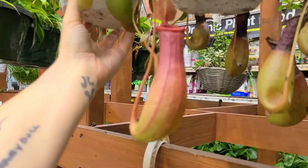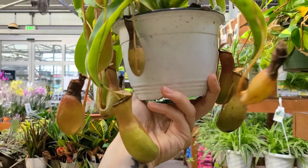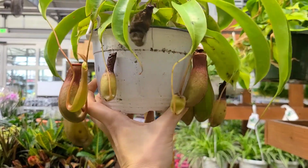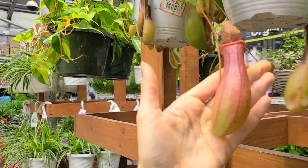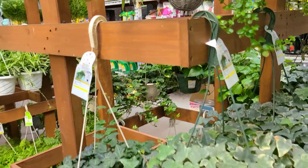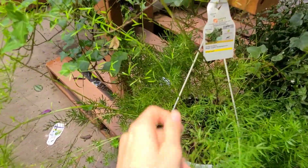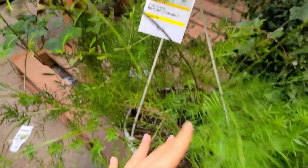And then we've got some pitcher plants here that are pretty sad and dead, which is pretty sad because I kind of wanted one, but I don't want a dead one. So those were $16.98. There was one cup that looked okay, but who knows how long it'll be alive for. Super duper sad. Don't know what this is. Some sort of fern or something like that.